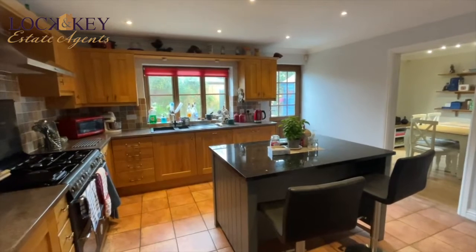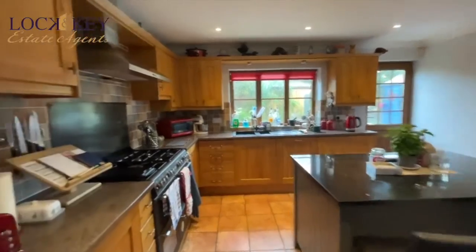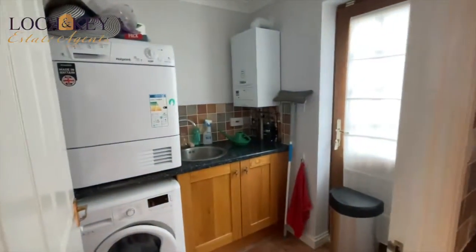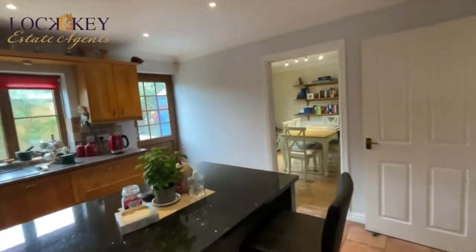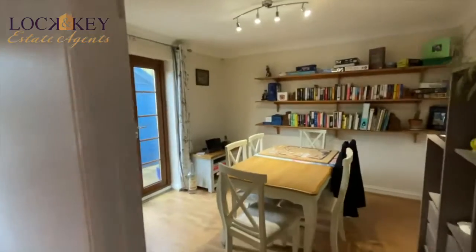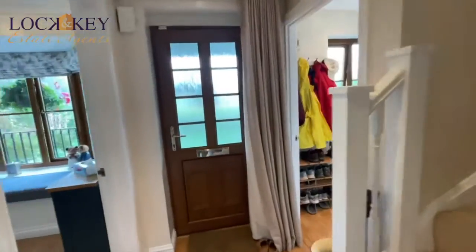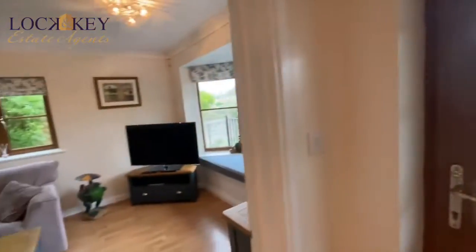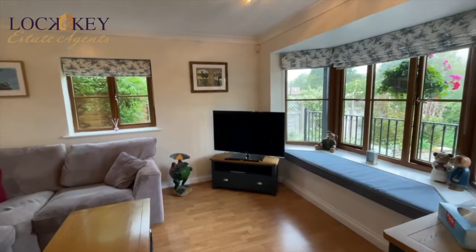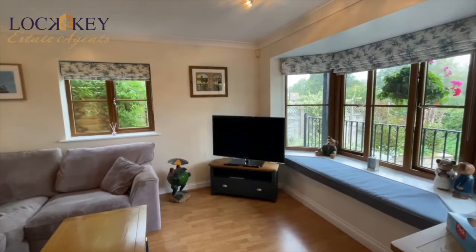So look guys, we're going to just do a quick recap of the downstairs, and then obviously we'll take a look upstairs. But just in there behind me, just to recap: utility, decent family kitchen, taking you into the dining room, which is good size. Come back out, you can see the stairs that go up through, understairs cupboard, decent sized cloakroom, and then that bay fronted living room. So look guys, I hope you've enjoyed the tour so far. Let's pop up and have a look upstairs at those bedrooms, bathrooms and ensuite.